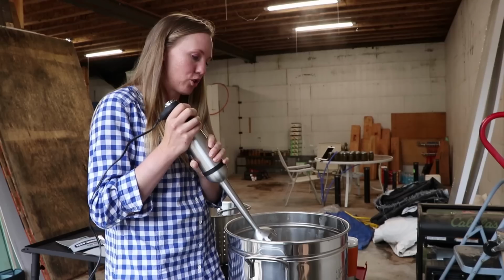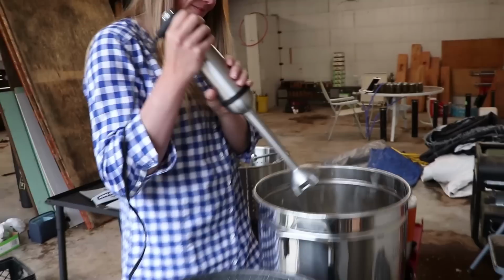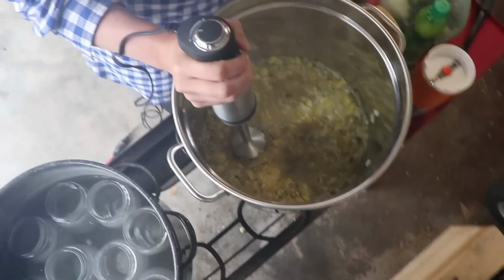Doing this in a blender, no. Oh, heck no. You have told me all the wonders of this immersion blender. All right. Do you agree? You're in the mood for non-chunky salsa? I am. Especially verde.